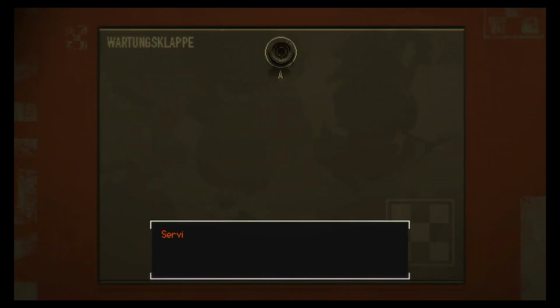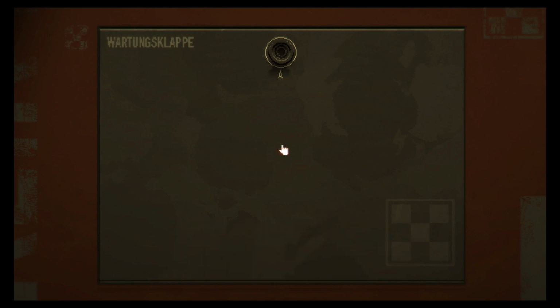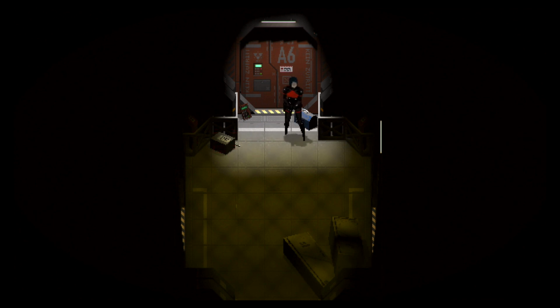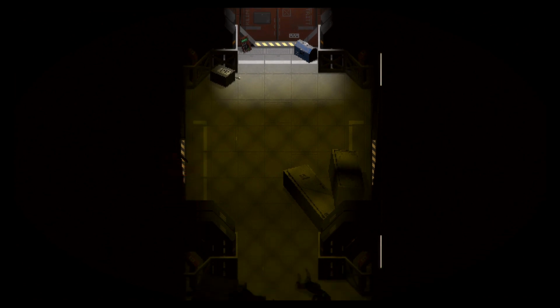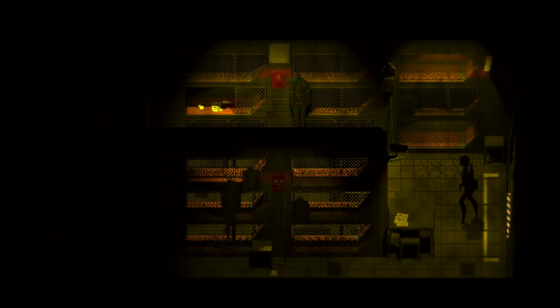Wartensklap. Service hatch key required. Fair enough. I should ask management. Oh, that's the funniest joke I've heard in years. Imagine asking management for help and them actually helping. It couldn't be me.